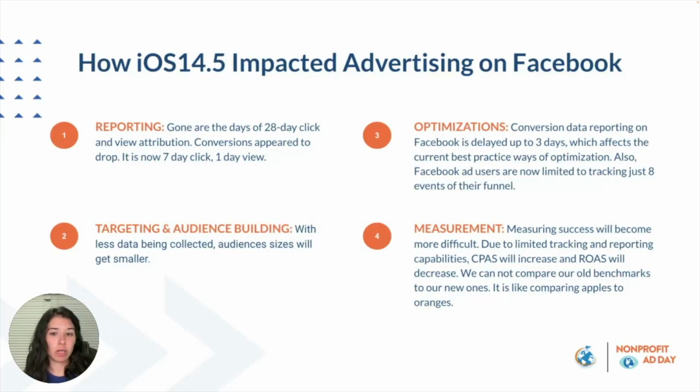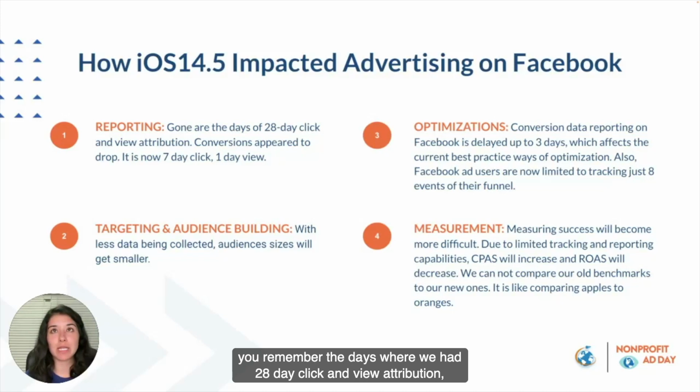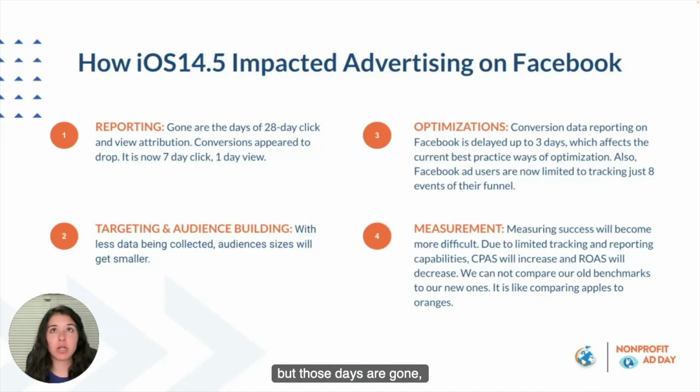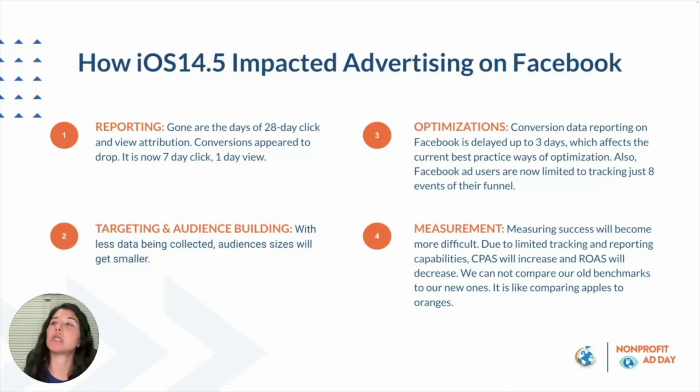So, if you were on Facebook 2 years ago, you remember the days where we had 28-day click and view attribution, but those days are gone. Conversions have appeared to drop because we can only attribute conversions to our ads within the past 7-day click and 1-day view attribution. With targeting and audience building, there's less data being collected and audience sizes seem to be getting smaller.